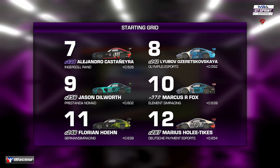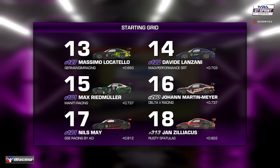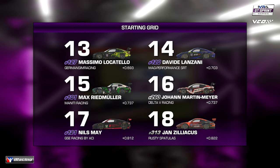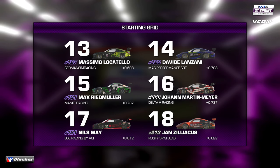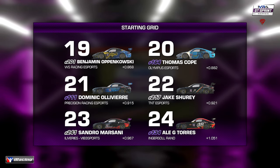One of the Air German Sim Racing cars, Massimo Locatello, starts 13th with David Lorenzi in 14th. Then 15th, Maniti Racing started off the season with a W, looking to charge from that spot alongside Delta V Racing's Johan Martin Mayer. Niels May starts in 17th for GSE Racing by ECI, and Rusty Spatulas deep in the field, second in Division 18. Benjamin Openkowski for WS Racing Esports 19th, and Thomas Cope, top 20 for Olympus.